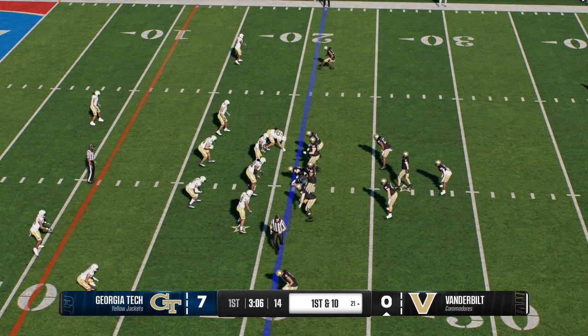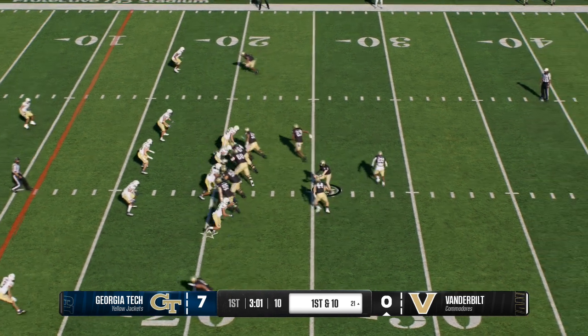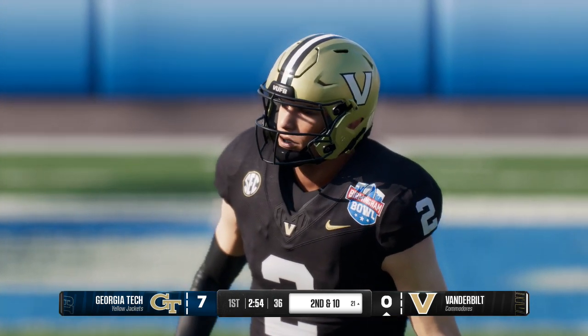Just on the edge of the red zone. 1st and 10 from the 21. The give to the big fullback. And he was fortunate not to lose yardage on that play, able to wedge it back to the line of scrimmage.